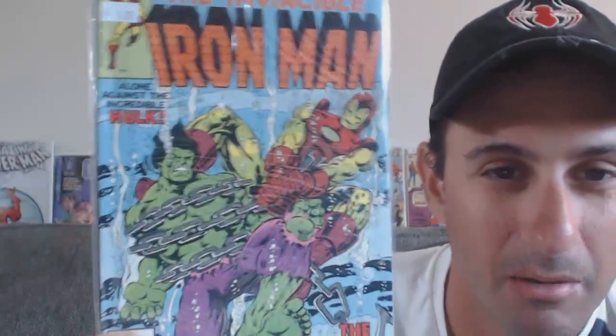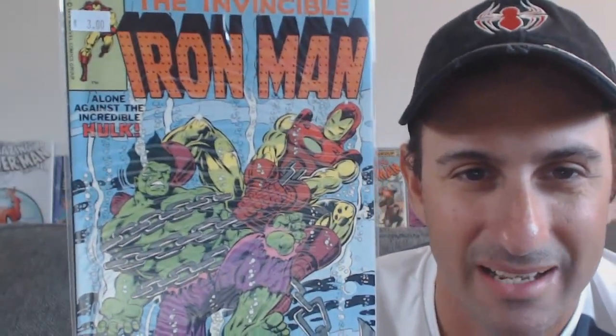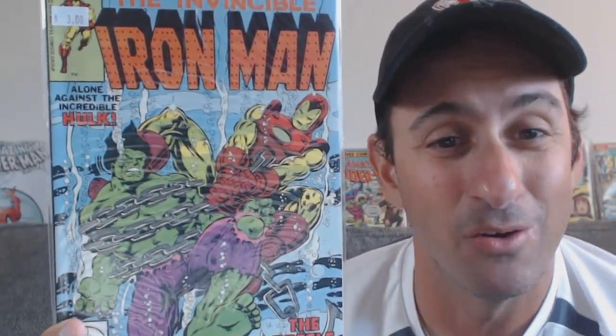All right, next, it continues in issue number 132, and now it takes place below. It takes place in the ocean. And there you got Iron Man doing battle against the Hulk, and he's wrapping him up in chains, and he looks like he's trying to suffocate him or whatever, keep him on the bottom. He's anchored down so he doesn't come out. So, yeah, awesome stuff here. So this is Iron Man issue 132.